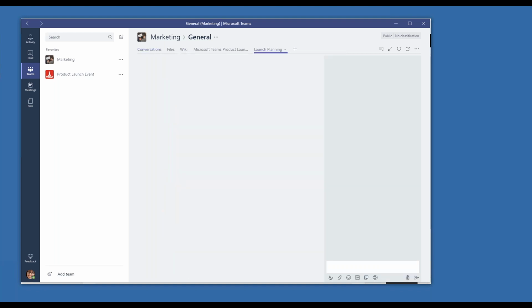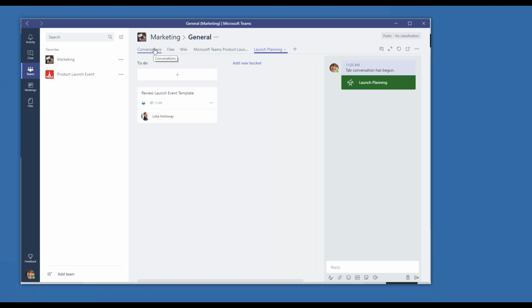And here I've attached the Planner, which is also part of Office 365, so that, for example, even though I've got this variety of teams, I can go to a planning board and see all of the activities that need to be done for this particular team, as well as all the other planning boards. I could look at everything all together.